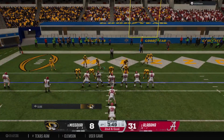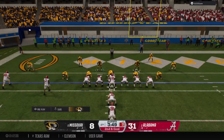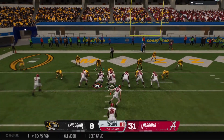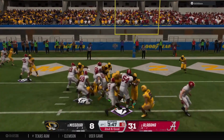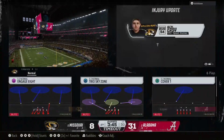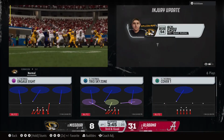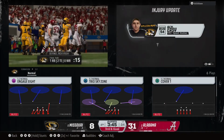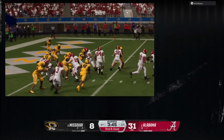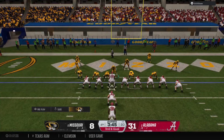Second and goal for the offense. Keep it on the ground, trying to power in for the touchdown. Couldn't quite get there, brought down at the 2. Well, no surprise there. They gave it to him one more time. The defense is able to come up with a stop. Listen, this guy's already got 3 touchdowns on the game, and he looks hungry for number 4. Give it to him again.